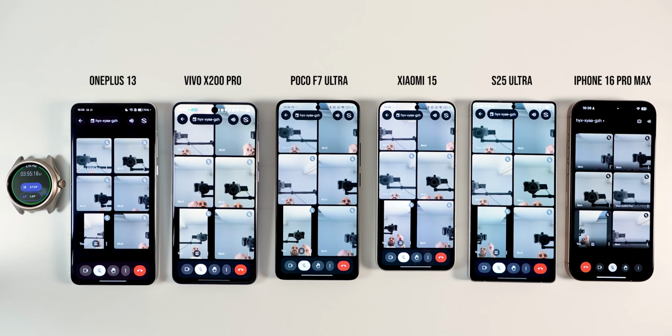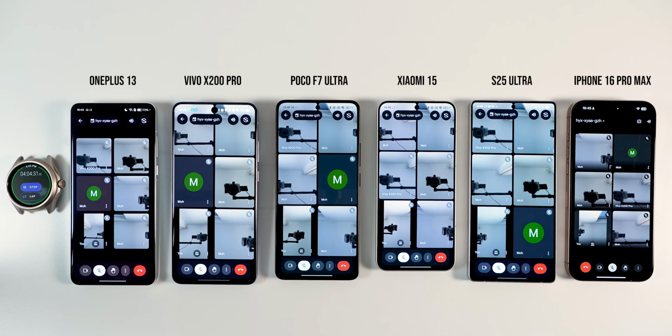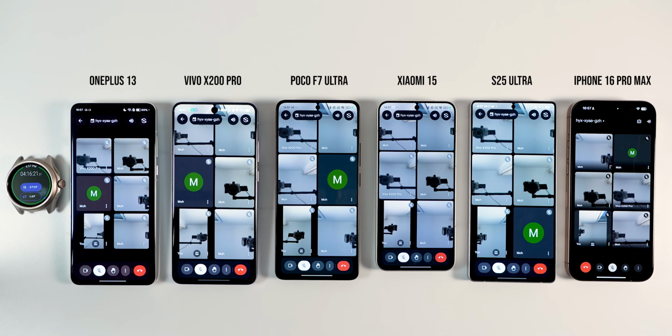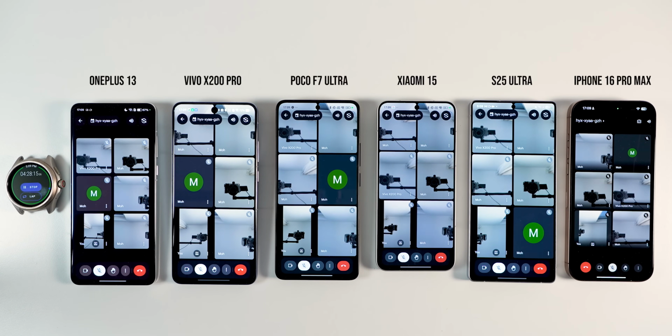something typical for iPhones. What happened next was that the Xiaomi 15 disconnected from the call and stopped the streaming, most likely due to overheating. I had to manually reconnect it to upload the video to avoid giving it any advantage over the other phones. To be fair again, the reason it overheated was due to the smaller form factor, and this phone would be better compared to S25 and other base models.